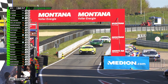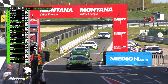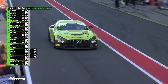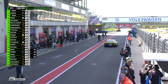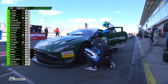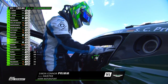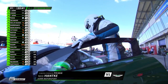So the clock will start now, and they will be under the watchful eye of the race steward. The pit lane speed limit has been reduced this year from 60 kilometers an hour to 50. So that will feel painfully slow as they head into the pits. The team waving the lollipop to say, here we are. And the first of the Duo Motorsport cars into the pit. Simon Connor Prim, who will be handing over to Nico Hanske. And Hanske helps Prim out of the car.